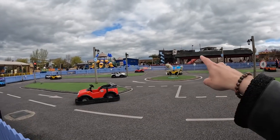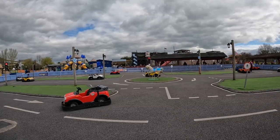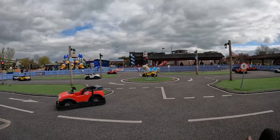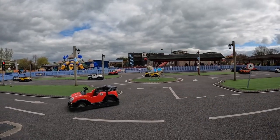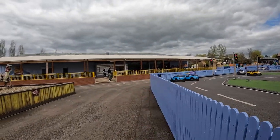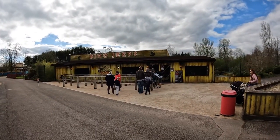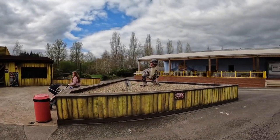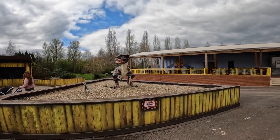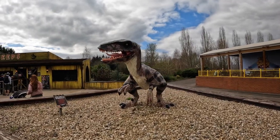And then, of course, there's Pirate's Revenge and Fort Crealy just here as well, as you can see. More for the larger kids, I think, that one. That slide looks pretty steep. You've got some eateries around here as well, Seaside Spuds. And then just behind, you've got the Dino Jeeps, which we'll take a look at a little bit later on. And the dinosaur statue there. There we are. Nice bit of theming.